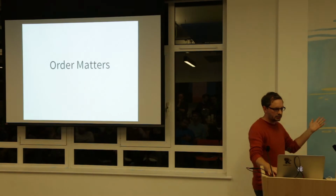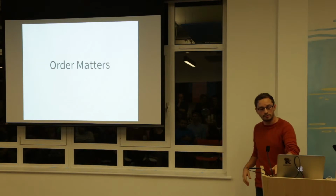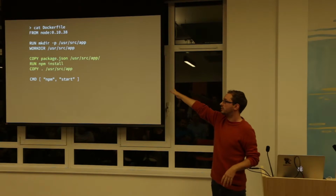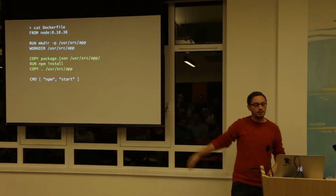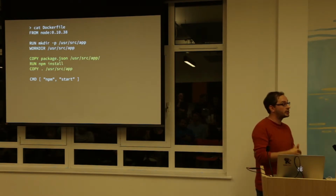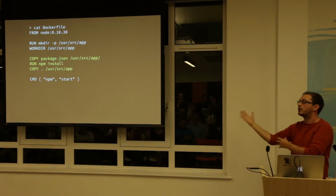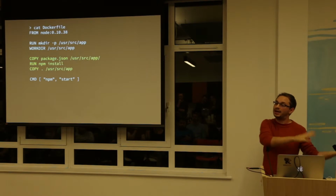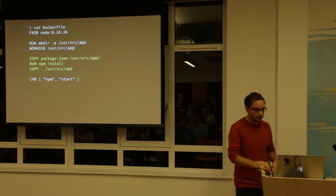A couple of things are wrong with this, which we found in terms of performance and scaling. The order is very important. Order matters. So what we do is copy the package.json first, then run npm install, and then copy the rest of the source code. The reason is that Docker has built-in caching, so Docker will know that if nothing's changed, it won't rerun the same command. If package.json hasn't changed, it won't bother to rerun npm install. It will just take what it had last time, and as such, everything becomes a lot quicker, and we can deploy a lot more rapidly, which is good.